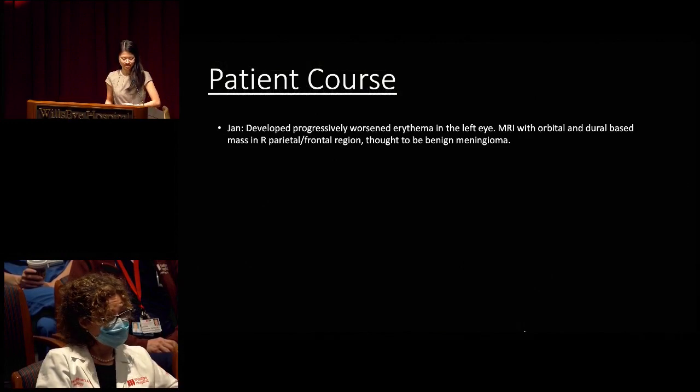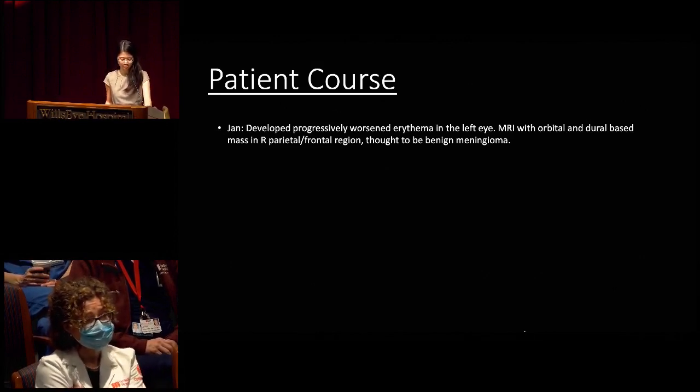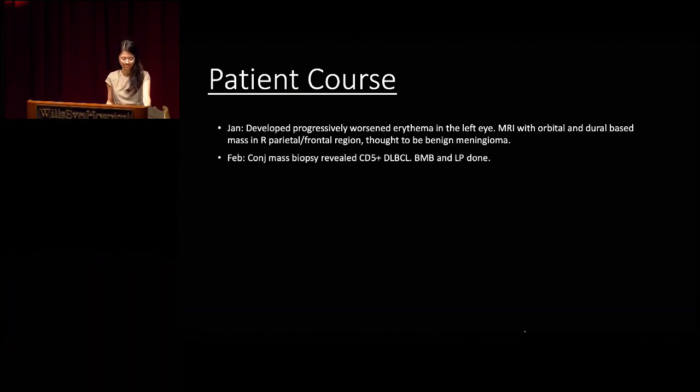So with regards to the patient course, January is when she initially presented with this worsening redness in her left eye. She had imaging at that time. It was evaluated by a neuro-oncologist who thought that the dural-based mass on her initial imaging was a benign meningioma and not related at all to the rest of her ocular presentation, her lymphoma.